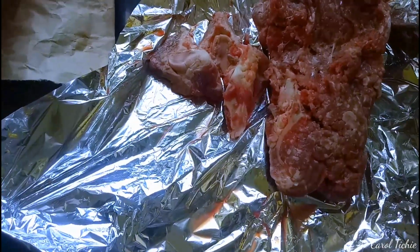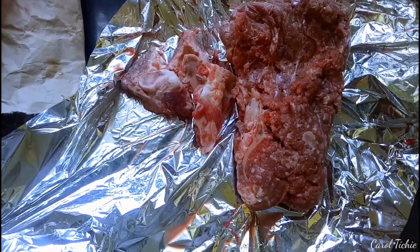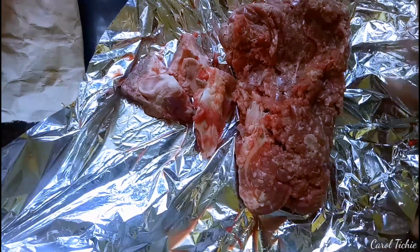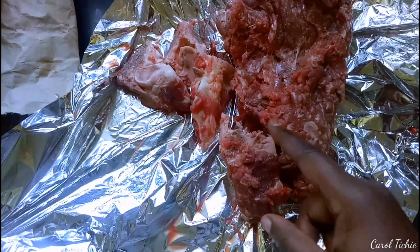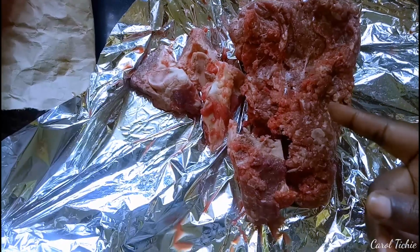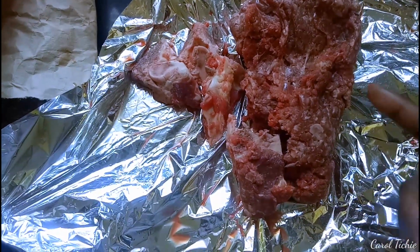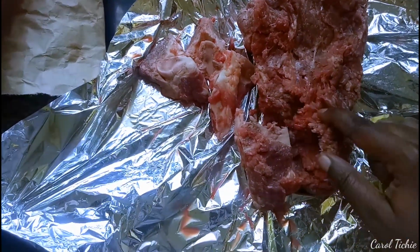I just bought a whole piece of meat, a nyama, and then I asked for it to be minced. I still have some bones, so I'll make some beef stock with the bones, and then make either meatball patties and also burger patties if it will be enough. So that's the plan for the minced meat.